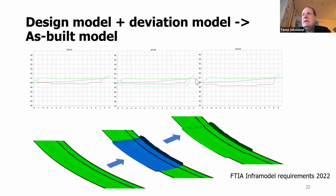And this is one picture from our surface line. Our aim is that every project is designed with BIM, and then there comes a design model. And when it's constructed, if the contractor builds everything exactly like the design model, then the design model is the same as the as-built model. But if there is some deviation, then the design model plus the deviation model is the as-built model. And we want to collect that information into our systems.